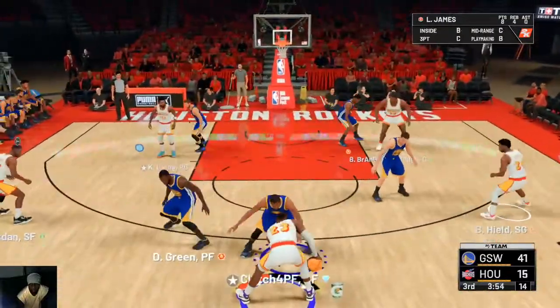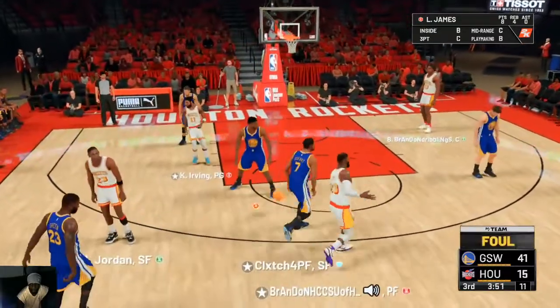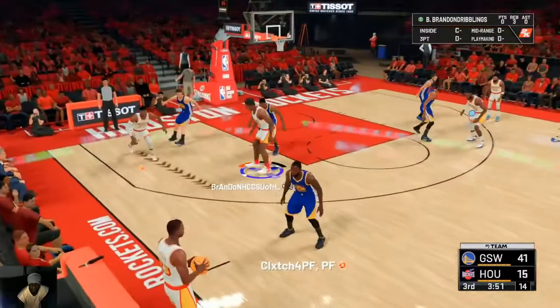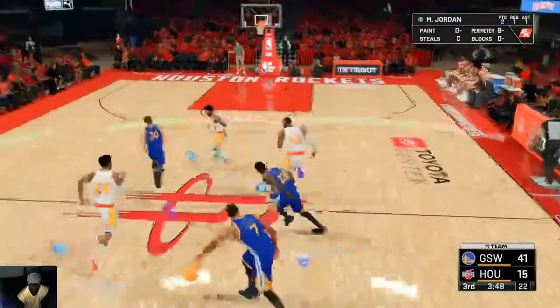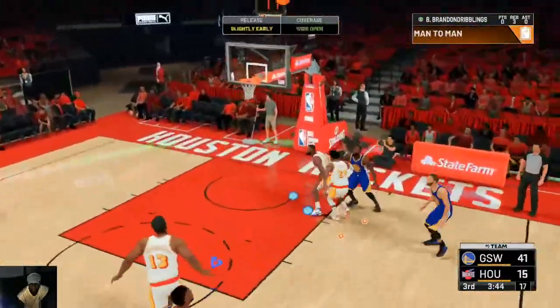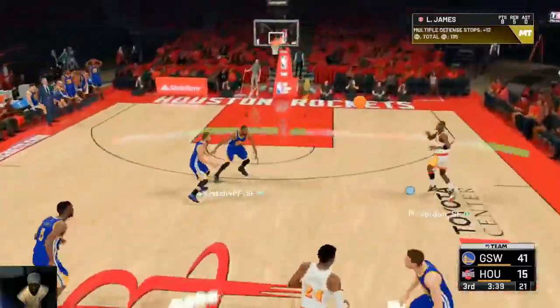LeBron with it. And there's the call on Durant. And that'll be his 3rd foul so far. And those rebounding numbers, GA, just speak to Curry's overall impact. And when you look at Steph's size and the amount of time he spends on the perimeter, there's no way he should be cleaning the glass like that. But you can't teach heart and you can't teach instinct, and he has both.